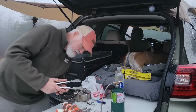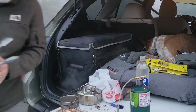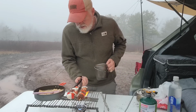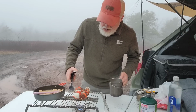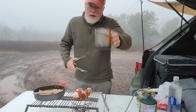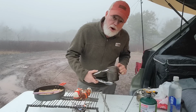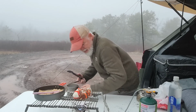Bailey's just sleeping in here, aren't you, Bailey? Yum, boy, that's smelling good. So I just keep spinning them a little bit. They're getting done. I don't like them well done. I like them kind of on the rare side. And I want them peppers and onions to get a little bit crispier. But a little bit of cowboy coffee here. Looks like it's really, really hot, but it's probably not. No, it's perfect. It's just that it's colder out right now. Bailey's kind of sleeping there a little bit.